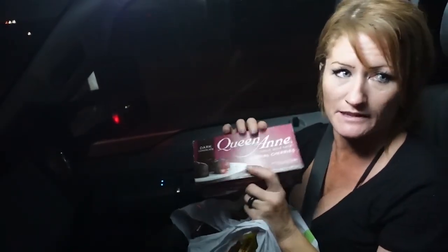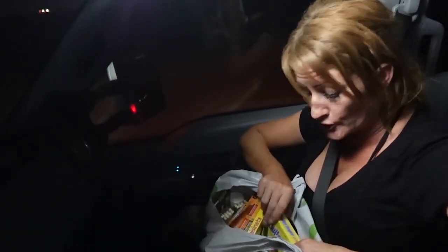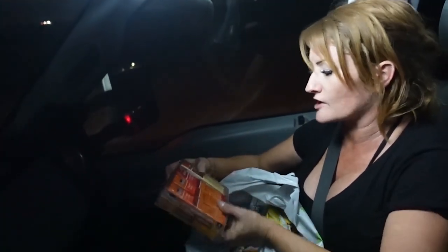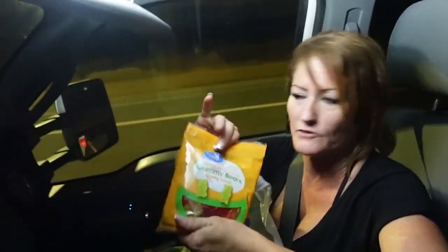Sure. I got these because they're on sale because they're one of my favorite candies. And Christmas is over. I'm never going to get these again until next year. I got these for you, babe. I got these for you, raisinettes. I got these crackers. I got cheddar ones, peanut butters, and cheese ones. I got these, are so good. I got some junior caramels. These are, come on. No, I don't know about these gummy bears.